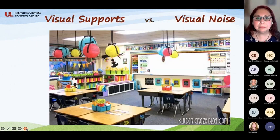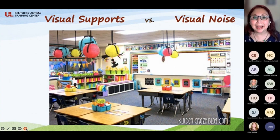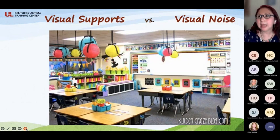All right, I mentioned this a little bit: visual noise. Remember, if you're not interacting with it, if it's not important for the student's learning, it's just noise in the environment. Now, this classroom is very bright and colorful and fun, but there is a lot of noise in this classroom, which may be fun for some kids. But for individuals with autism, remember, they may have a harder time, especially the younger they are, filtering out all that input, figuring out what's important to pay attention to and what's not, and then processing the information. What are they supposed to do with it?